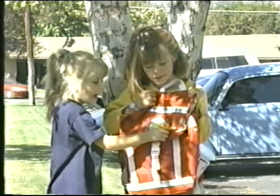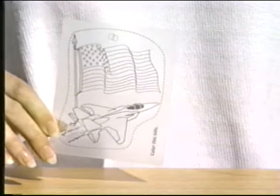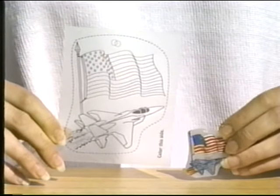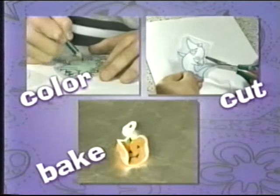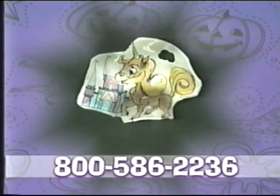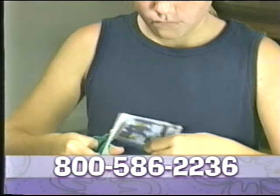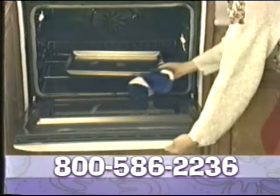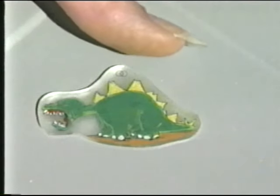Wow, what's that? It's a shrink vision. I made it by myself. Shrinky Dinks are thin plastic material that shrinks up and hardens when you bake it. Shrinky Dinks. Just color, cut, and bake. Colors deepen and grow more vibrant as they shrink. Use color pencils to color any design. Cut it out, punch holes as necessary, and bake in a preheated oven. Watching them shrink is half the fun. And best of all, there's no mess.